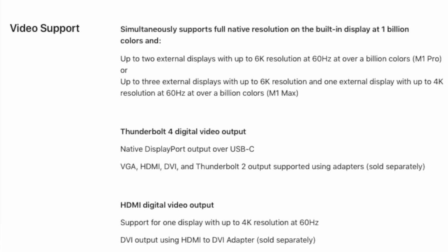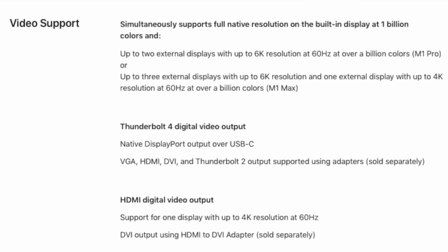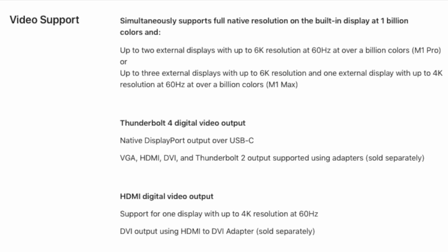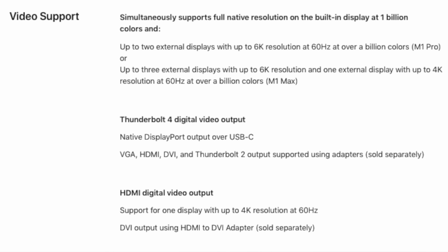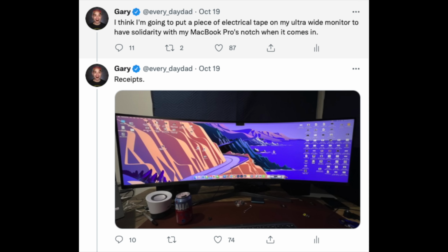It is a little confusing if you look at their website, but what I've been able to glean is you'll be able to do up to 2 external 6K displays via the Thunderbolt port on the M1 Pro and up to 3 6K displays plus a 4K display via Thunderbolt on the M1 Max. And then on top of that, on either of those configurations, you'll also be able to do an additional display at 4K through the HDMI port. So 3 displays with the M1 Pro and 5 displays with the M1 Max. I currently just use 1 display. So again, tripling my screen capabilities with the cheapest of the MacBook Pro 14. That sounds like it's right up my alley.